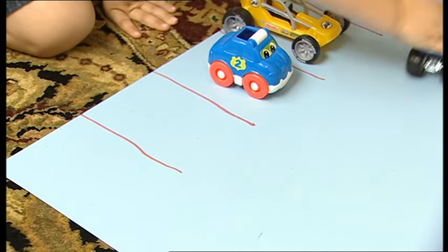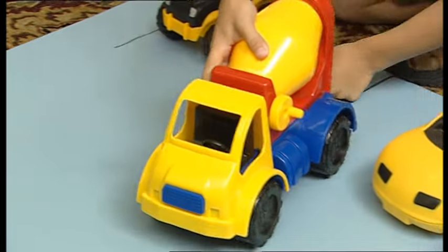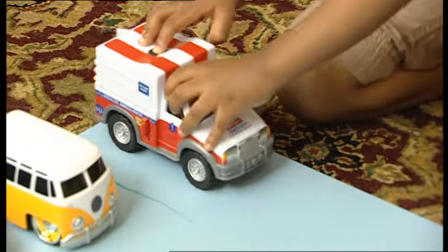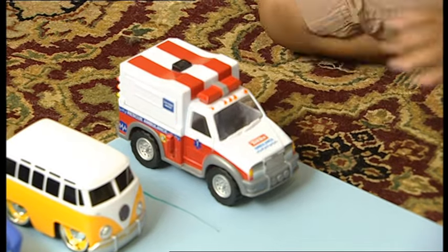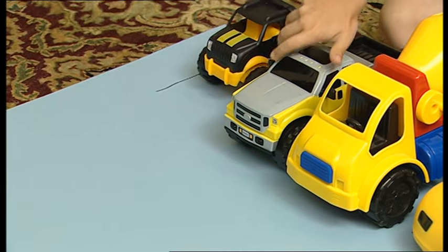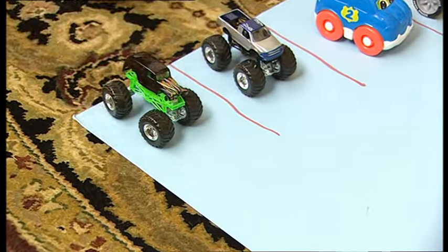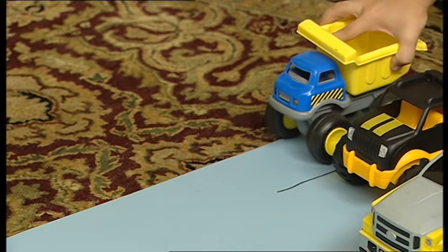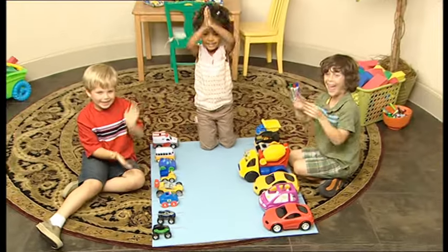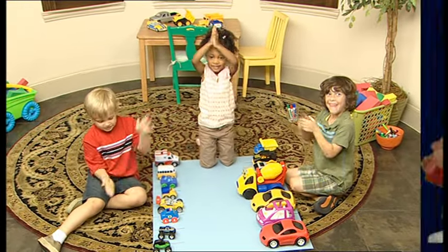What's that? It's got big wheels. Look, there's a concrete pourer. And an ambulance. A yellow truck. And another one with big wheels. Last one. There's enough space for all of them. Well done, everyone. What a brilliant car park.